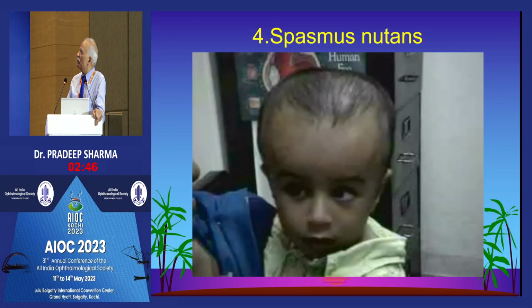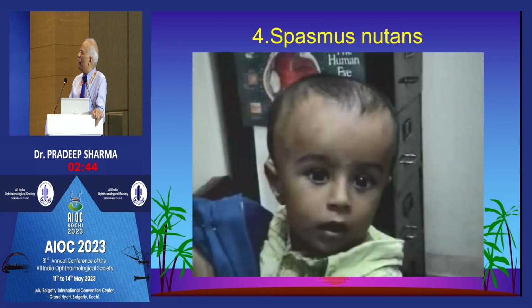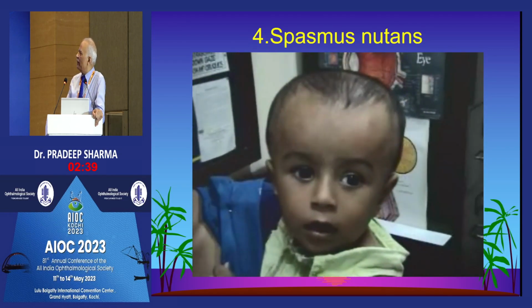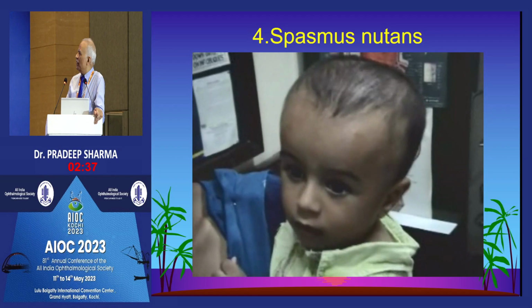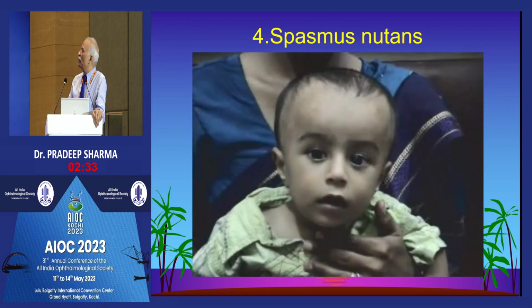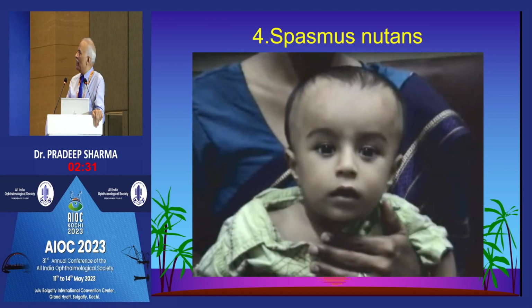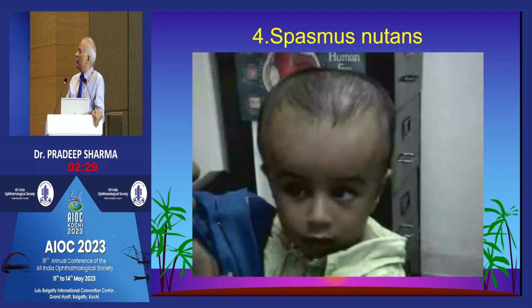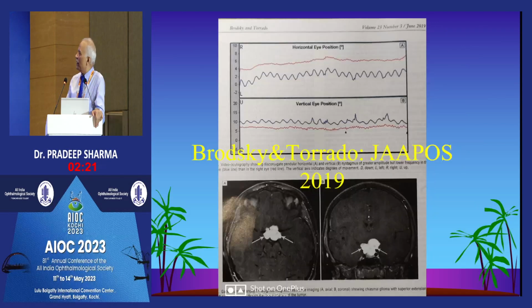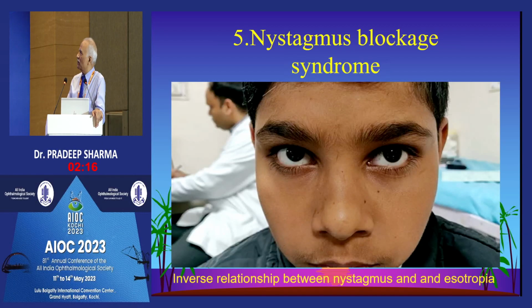Spasmus nutans, you have to keep in mind. Now, these children usually have a head nodding, torticollis, and also an asymmetric nystagmus. Now, you see the left eye is having a larger abduction and frequency. Now, if this is noticed by you, you should always do an imaging. So don't ever miss a child having spasmus nutans. 80% of them will be benign, but you would not know which are the other 20% which may have a problem in the form of chiasmal glioma, like this child who has a chiasmal glioma presenting with that.